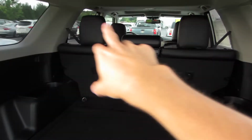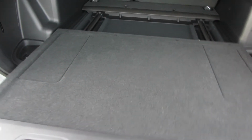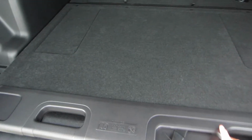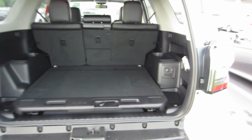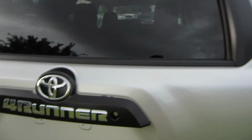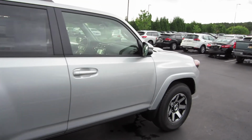We do have your 40-20-40 split folding rear seats, as well as your sliding rear cargo deck that can hold up to 440 pounds. Nice feature, of course. Loading heavier items, you don't have to strain yourself. You can just put them on the deck and slide them in. And then 2 power outlets over here, a house outlet and then your 12-volt outlet. So we'll go ahead and close up our hatch. We'll try to beat the rain, and that'll be it for this 2018 Toyota 4Runner TRD Off-Road Premium 4x4.